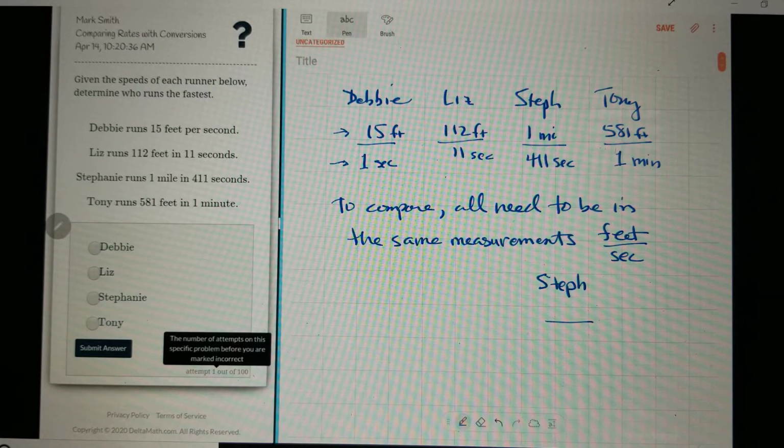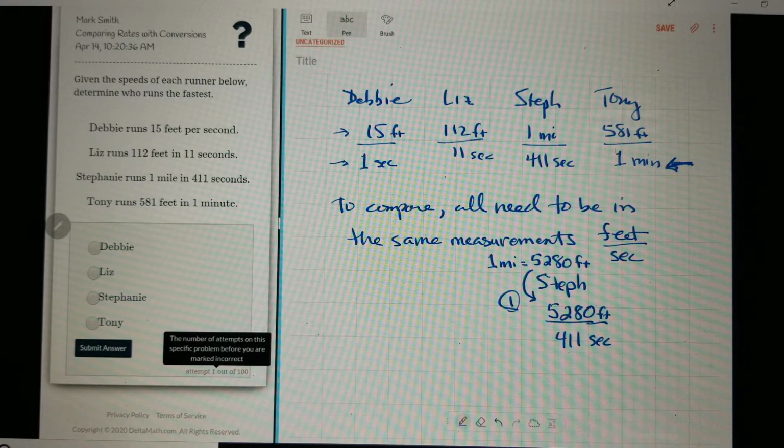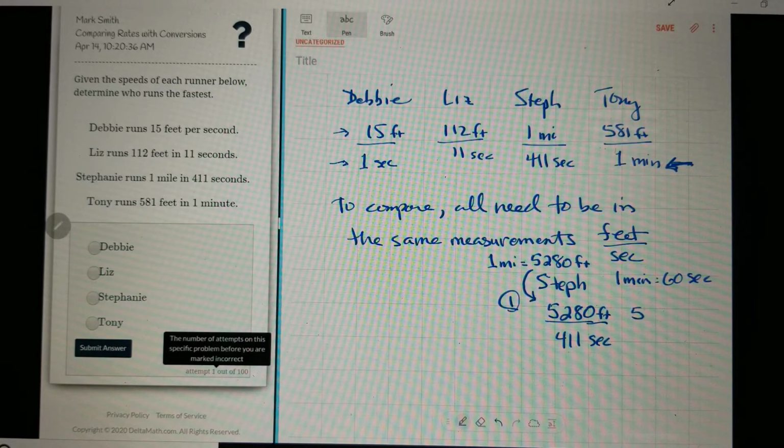So 1 mile is equal to 5,280 feet. All right, so that's what we're going to do for Steph. We're going to make her 5,280 feet in 411 seconds. All right, so that's our first thing. Now the second thing is we notice that Tony is in 1 minute instead of seconds. Well, that's pretty easy because 1 minute equals 60 seconds. So we're going to change Tony to 581 feet in 60 seconds.